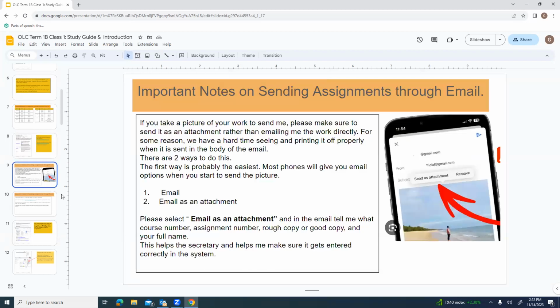Let me see here. Oh, okay. Really important note on sending assignments through the email. I know some people don't have a computer. You're just doing your work on a phone. If that's the case and you need to take a picture of your work, try and make sure you send it as an attachment. Occasionally, it'll give you the option of send as an email or send as an attachment in the email. Please choose send it as an attachment. For some reason, when you just send it directly as an email, it's really hard for us to see it and print it off properly, and it takes us a lot longer than if you just send it as an attachment.